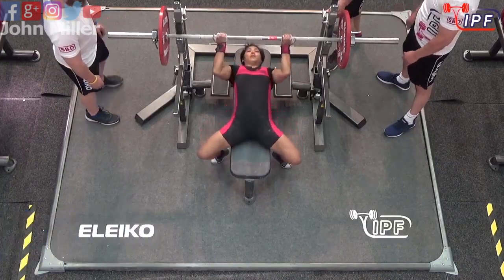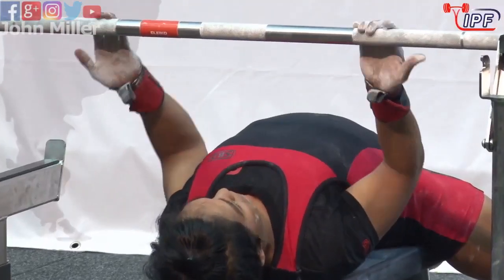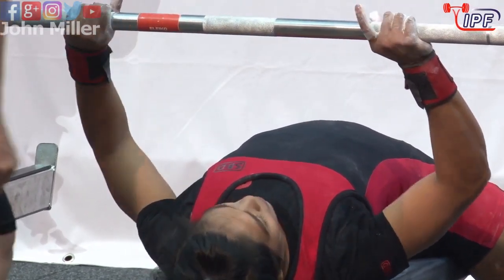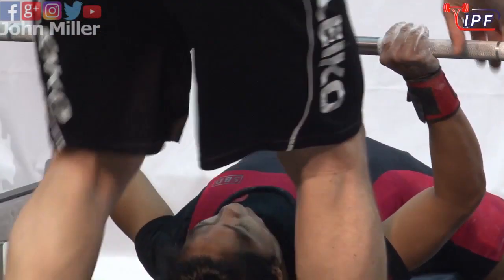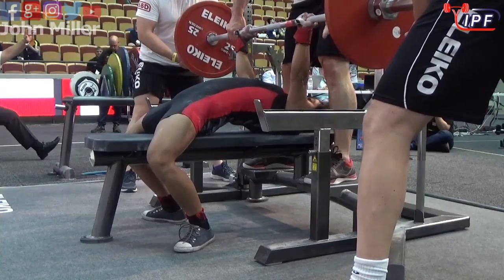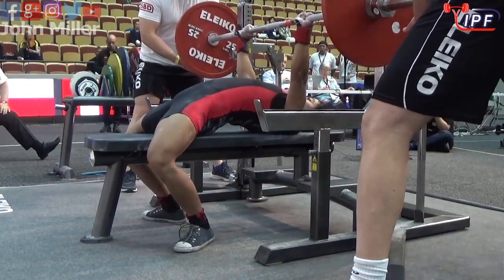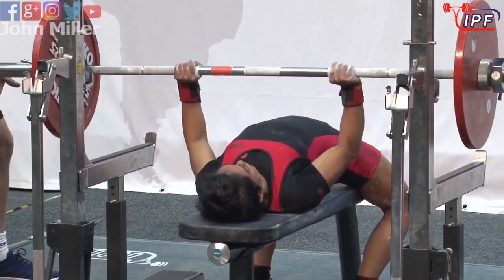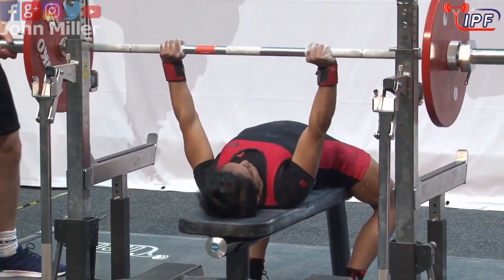The bench itself is designed for high friction, so when you have a nice setup like that, you're not going to slide around on it. Alico, top of the food chain when it comes to their new bench, they've really thought about the lifters on this one, and got that extra friction. Very close grip on this bench. Very close grip.